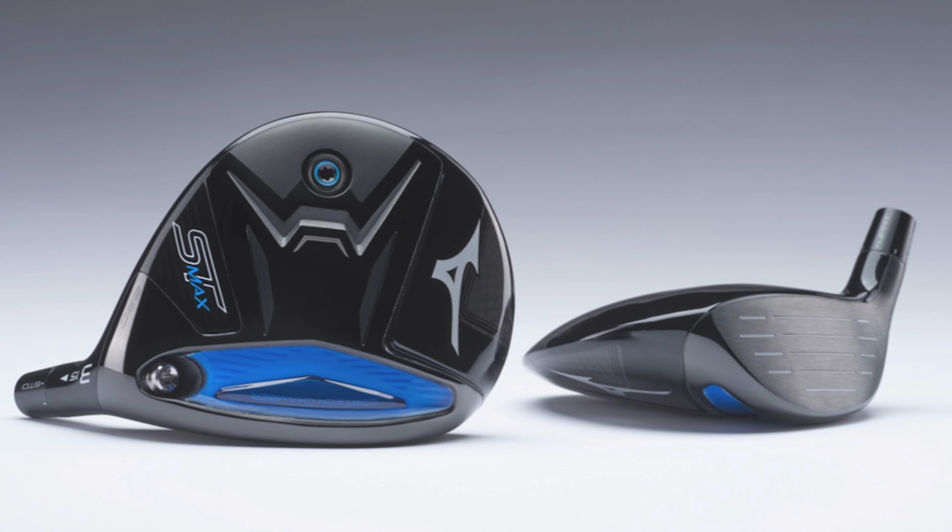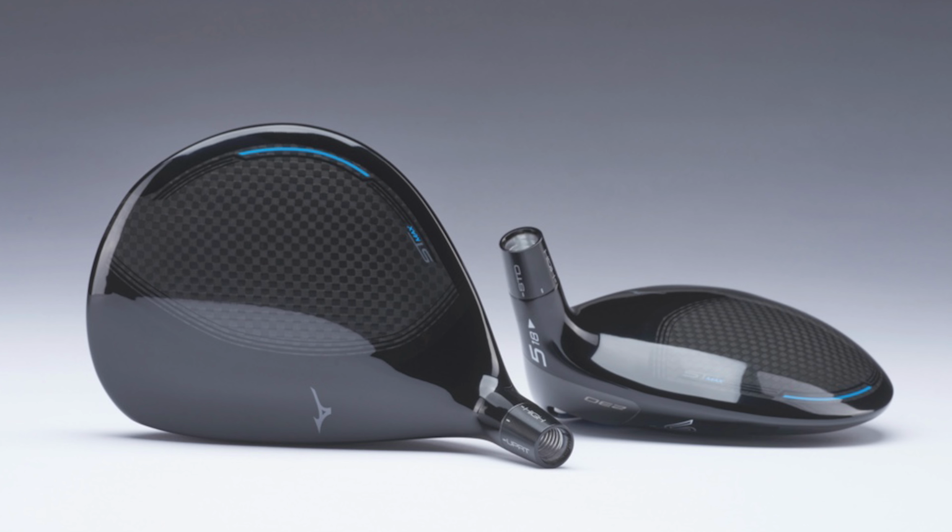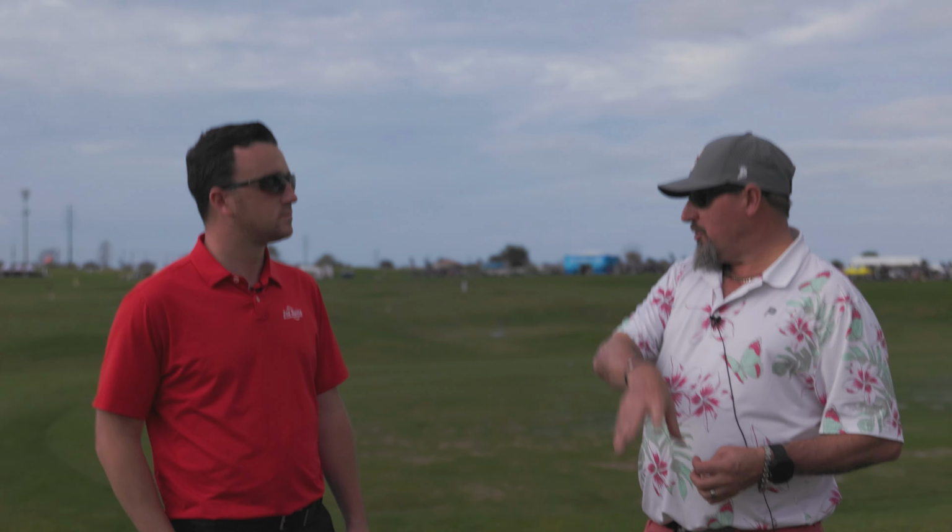So a little bigger footprint. Max is all about forgiveness. I think almost no matter who you go to, Max is pretty much your forgiveness thing. So they're trying to hit that consumer that just wants a little extra help. The STG was a new release not too long ago. That was the better player side of things, the driver and the new fairway woods. The Max is going to be that just a little bit more helpful side of things.